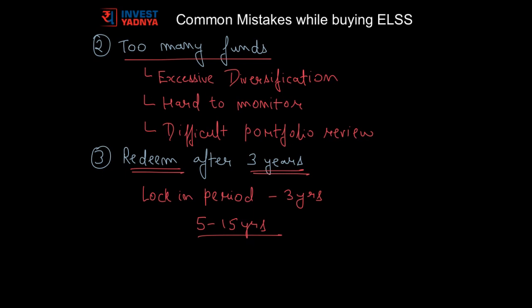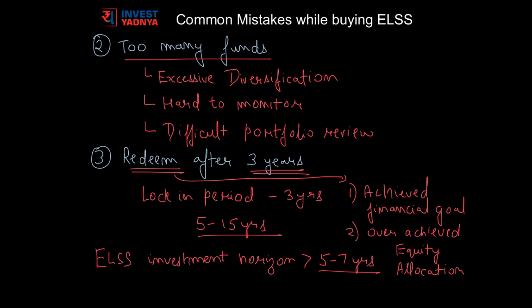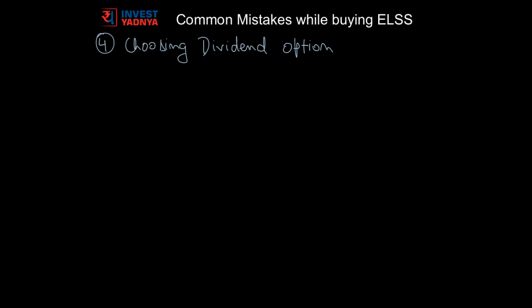This is another blunder. ELSS should be considered as any other equity mutual fund investment where the recommended investment horizon should be minimum 5 to 7 years. Ideally, you should redeem your ELSS investments only when you have achieved your tagged financial goal or overachieved your equity allocation. Do you choose the dividend option while investing in ELSS?